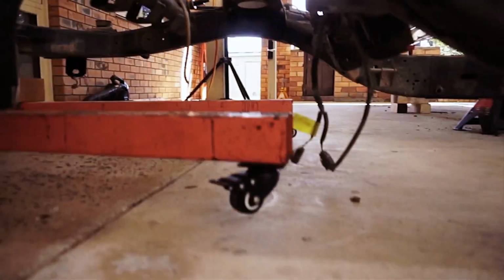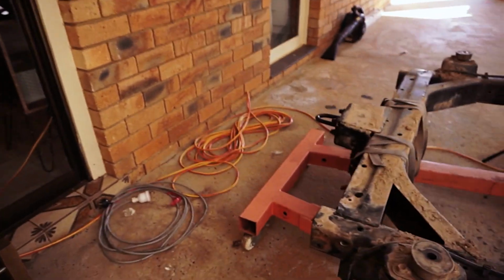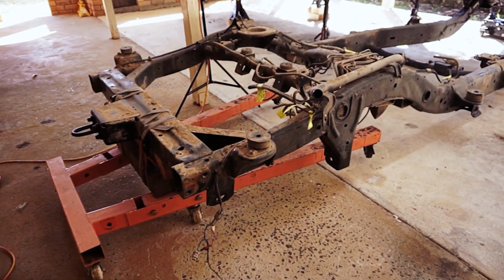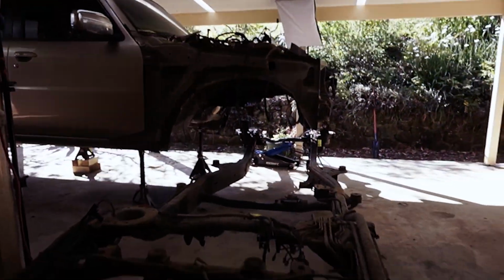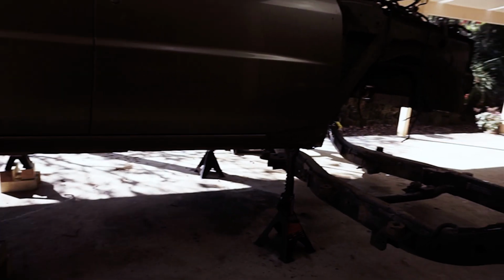So awesome that I ended up putting these casters on the front, because it means that the whole engine crane now can push back, forward, left, right, and it just goes nice and easy. I've just strapped the back of the chassis to the frame at the moment, so it's nice and solid on there, and just got the jack over that end. Car is sitting nicely on some stands.